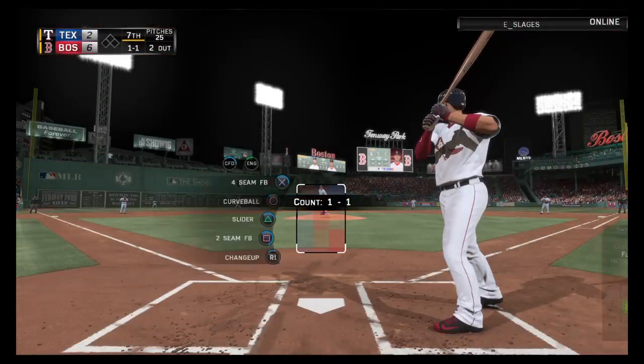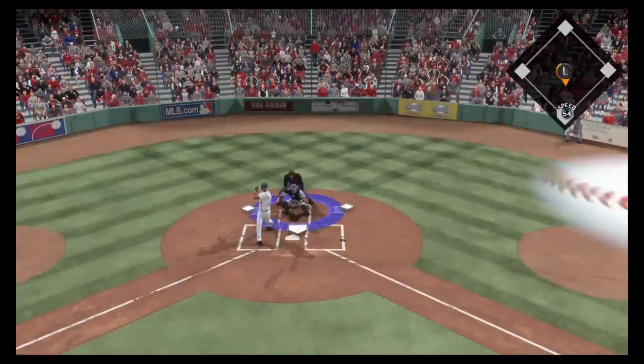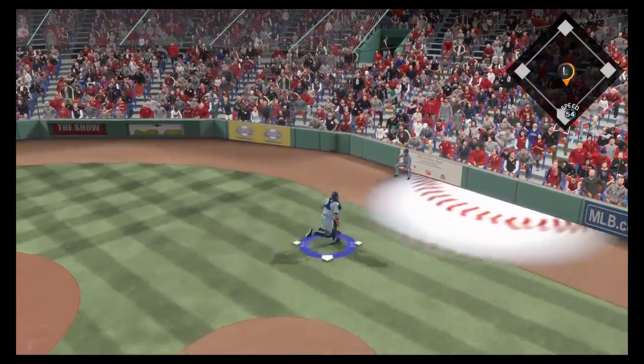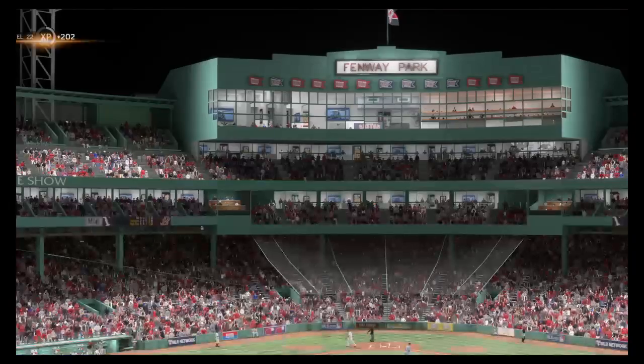Travis Shaw steps in, working on a 1-for-2 game so far. Swing, and he pops him up over toward foul territory. And that will conclude matters here in the 7th.